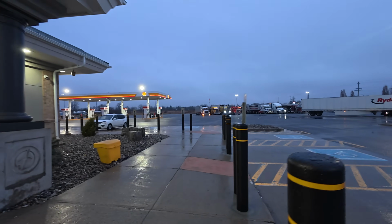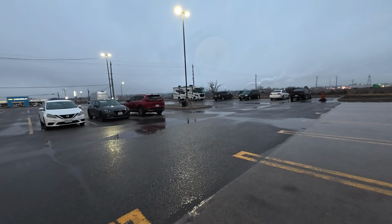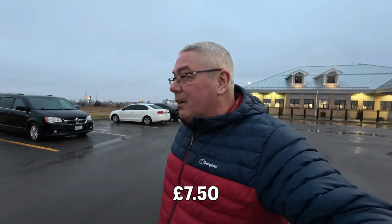Okay. So that's where a lot of the trucks are parked over there. And we're parked right over here in the corner. So there we are. I've always wanted to do a truck stop, you know. I've seen good things about these American truck stops, so let's try a Canadian truck stop. It is $14 for a shower, so not the cheapest. What's that, about £9-10, something like that?